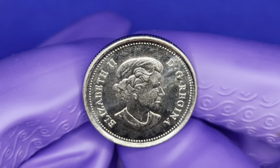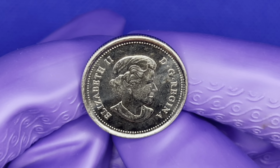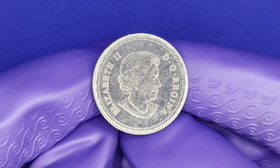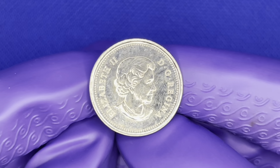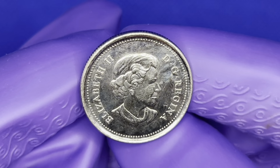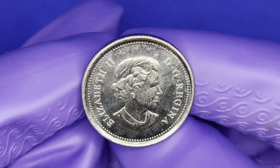It represents the last decade of Queen Elizabeth II's remarkable reign, a period marked by modern minting innovation. For younger collectors, the 2015 quarter is often a starter coin, the first piece they notice with an interesting error or the first coin they try to grade. And for long-time collectors, it serves as a reminder that even ordinary change can hold extraordinary stories.